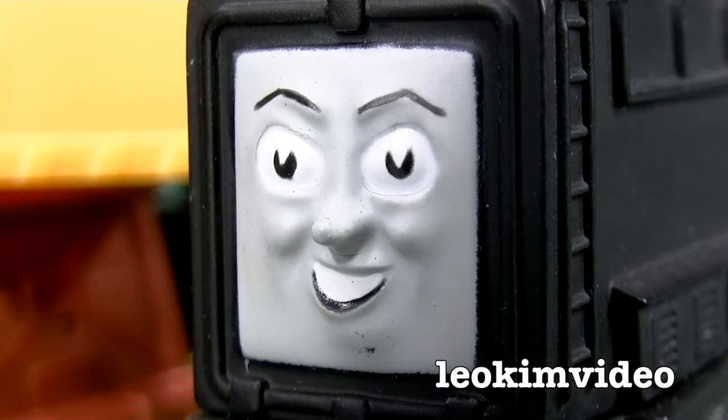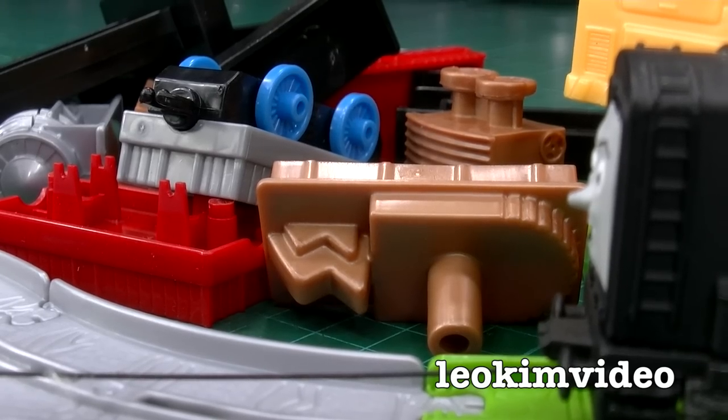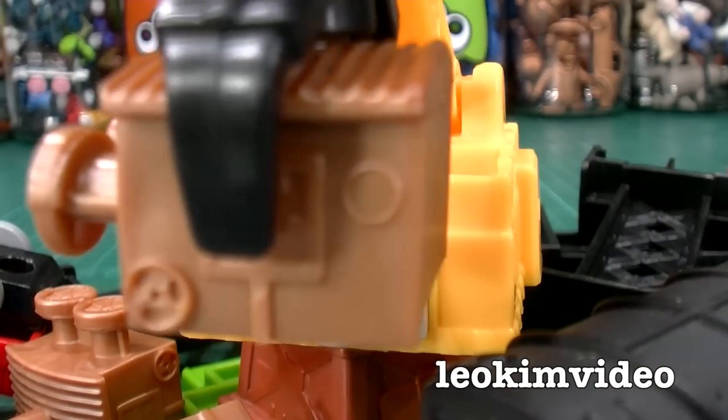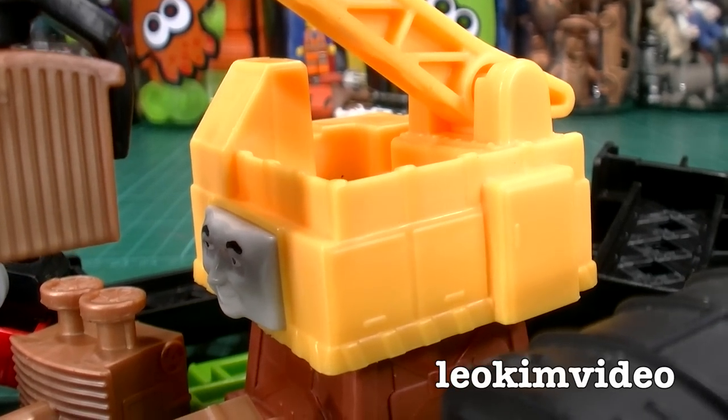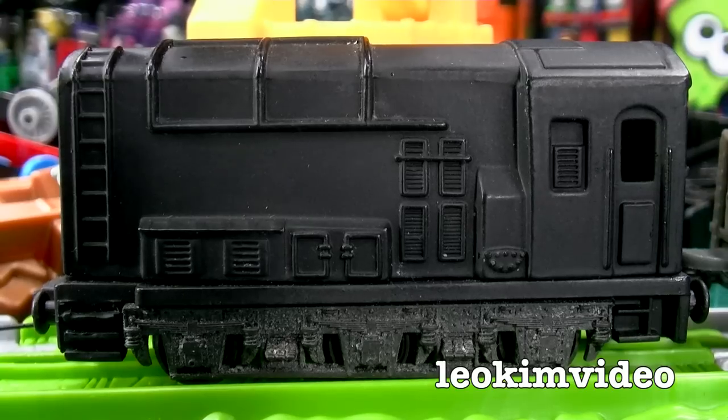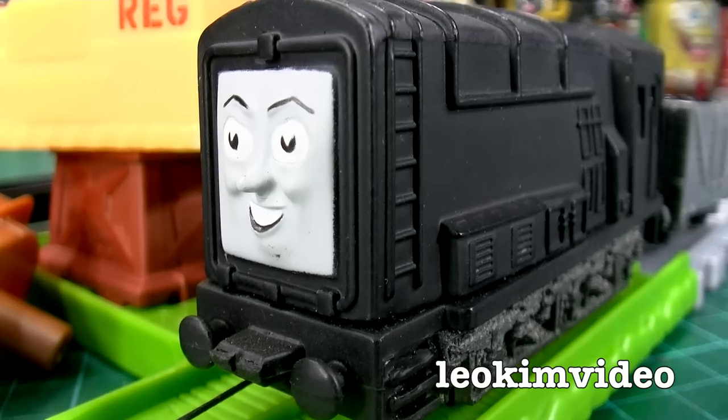Look at that plastic scrap there. Not worth keeping because there's nothing special about it. Reg, you'll always be busy dealing with so much rubbish. I guarantee you'll never see anything built like me today, and that's what makes me very special.